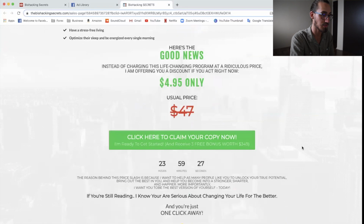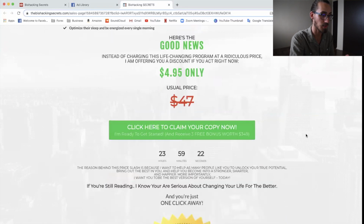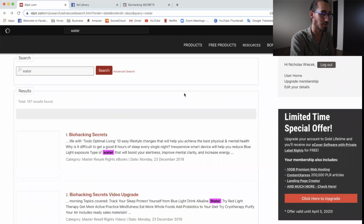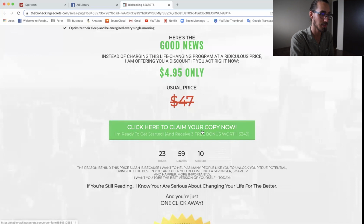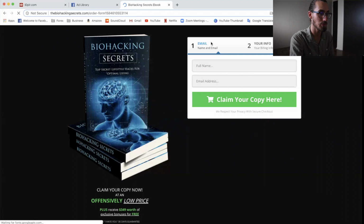They are selling this for $4.95. So that is the front end offer. And then obviously we also saw that Biohacking Secrets in particular had a video upgrade as well. So I guarantee the next page that you go to, as soon as you put in your info, see they have a 2-step order form here, I guarantee the next step after this is to get that video upgrade.